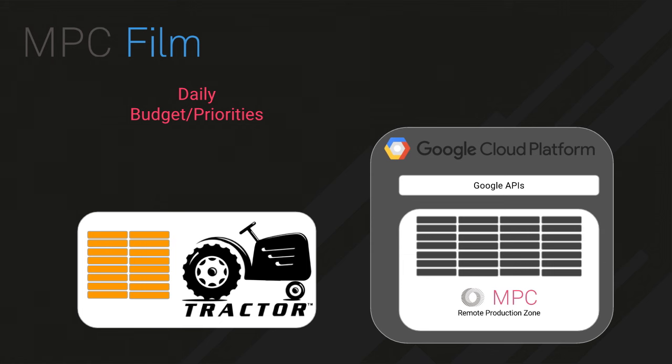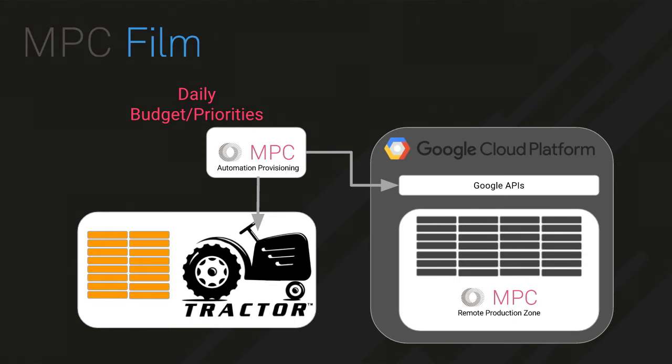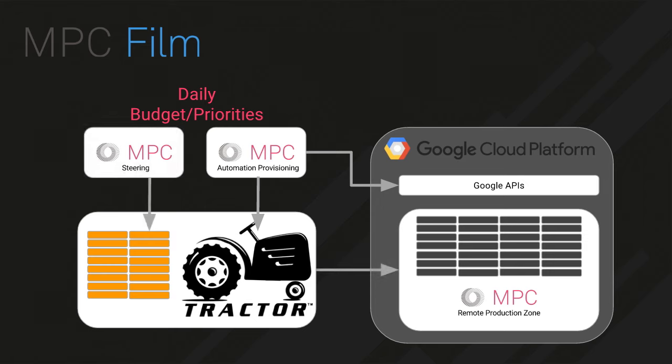There were two main areas where we needed to develop our own tools. One was for the automatic provisioning: given the budget, how many PVMs and how many standard instances did we require? And on the other side, how do we ensure that we get the right tasks sent over to the cloud?